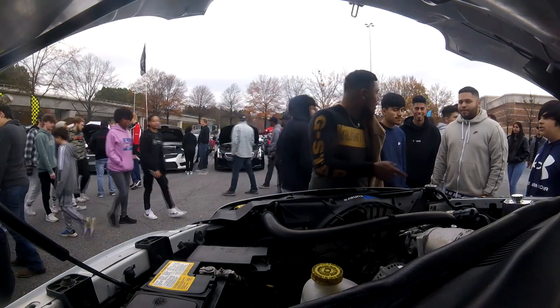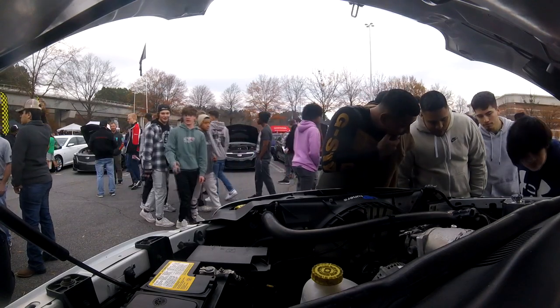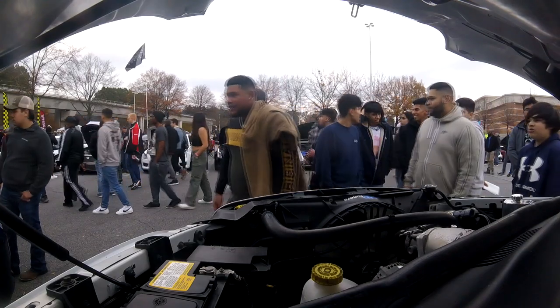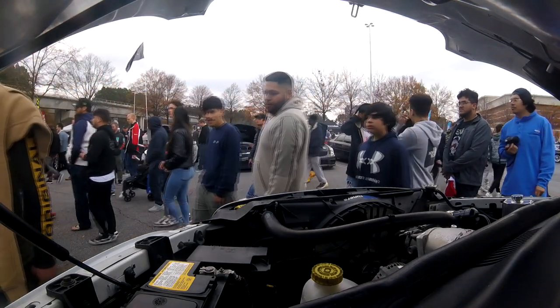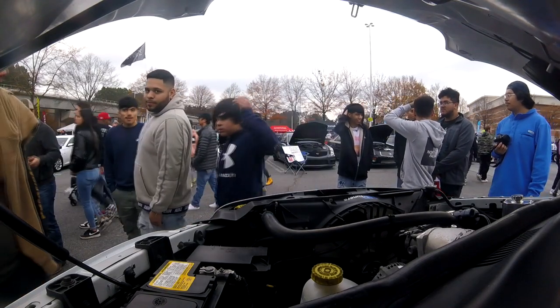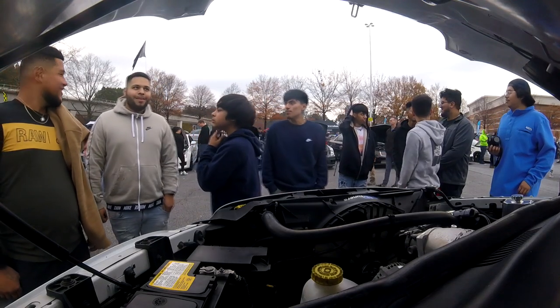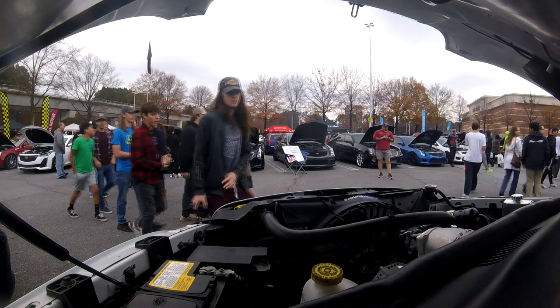He cut all the flame out, bro. He cut all the flame out. You gotta get to work, but you're late. You pull out this thing, pull out this one. It's got a supercharger.